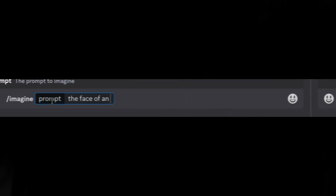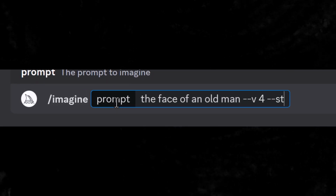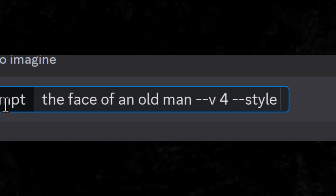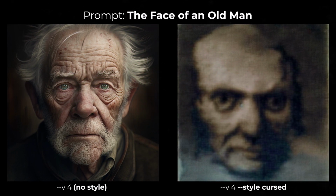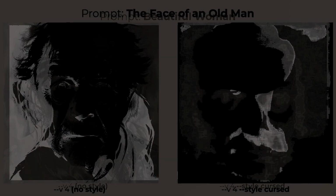And the way it works is you type in your prompt --v 4, and you know we've got styles such as 4a, 4b, and 4c, but this style is called Cursed. Add that to your prompt, hit enter, and you'll get some pretty creepy looking results, such as this old man on the left who looks pretty normal without the style. Add Cursed, and it's the stuff of nightmares.